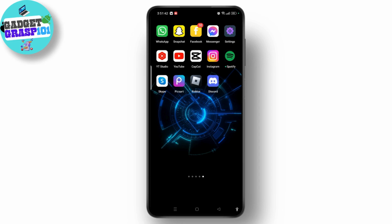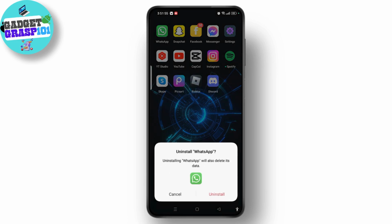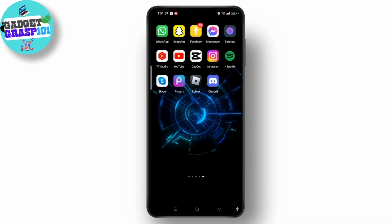And the last but not the least thing you can do is reinstall the WhatsApp application. Tap and hold the WhatsApp application, tap on the trash icon and uninstall, and then easily reinstall it again from Play Store or App Store on your device. So that's how you can fix WhatsApp verification code not received problem by following any of the 6 steps.